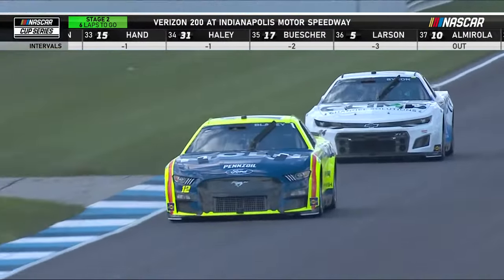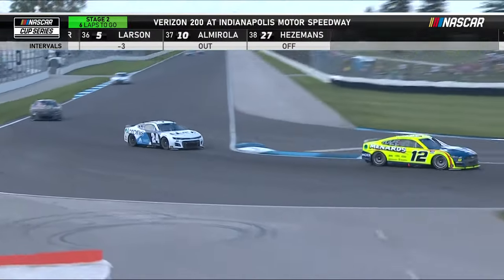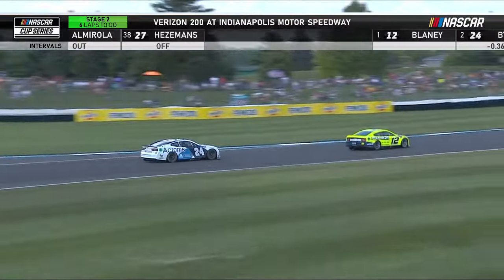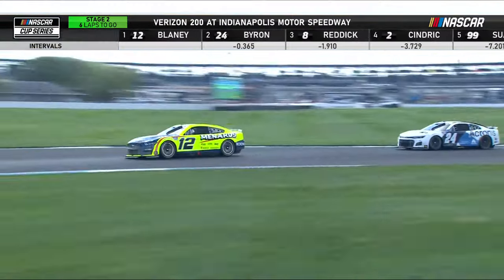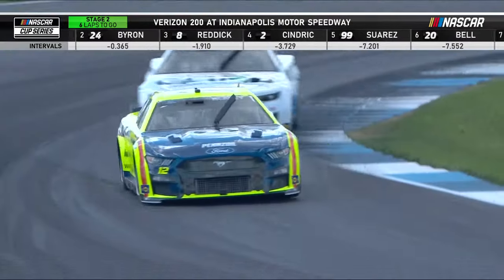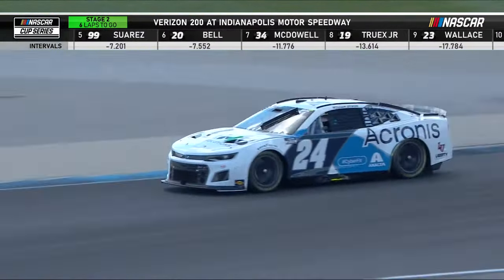And William Byron sees it too. So William Byron's job right now is to put tons of pressure on him. Make that 12 of Blaney drive harder into turn one and try to get those rear tires sliding, getting loose and take the spot. Under six laps to go in stage two.